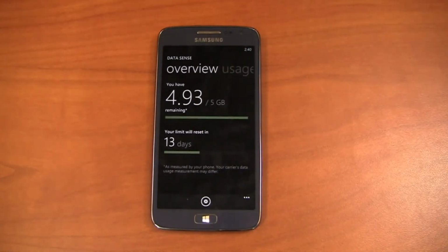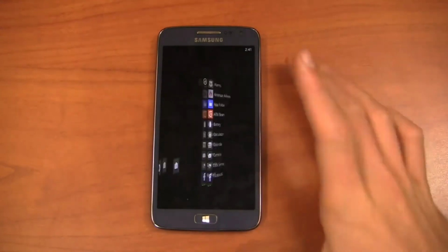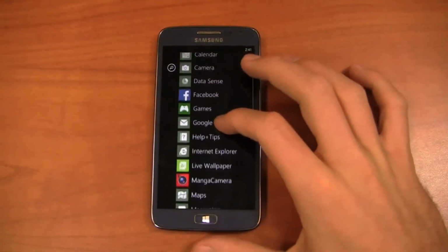So this is particularly useful maybe if you're giving this phone to your kid or something like that, where you want them to use a certain amount of data, or you're worried that they're going over, not even going over, but they're spending too much time on the internet. This could be something to help you out. And it's just kind of useful all around. So it is on this device out of the box.